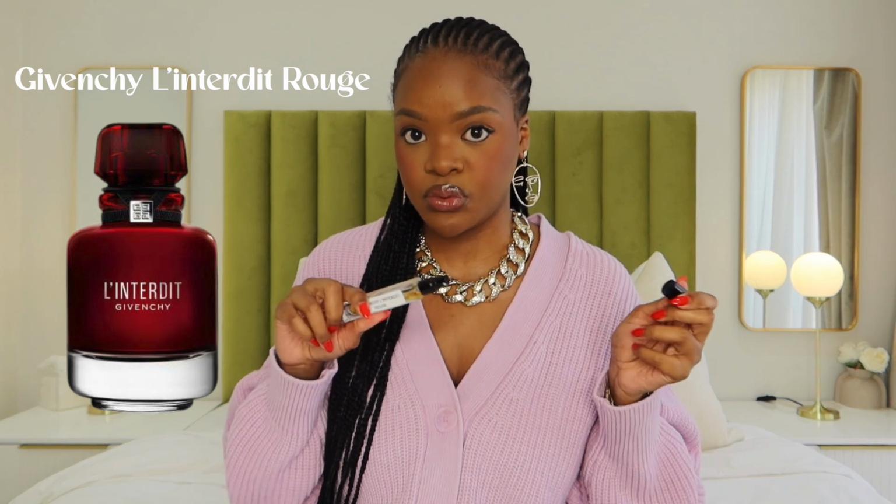And that scent will be Givenchy's L'Interdit Rouge.